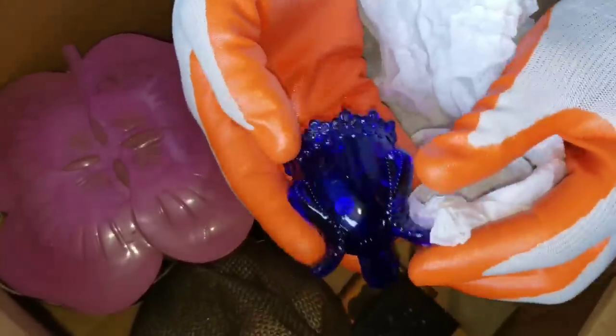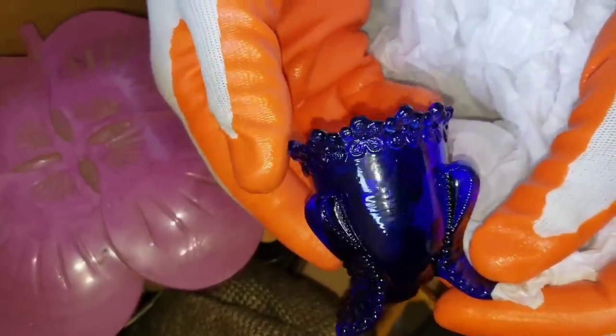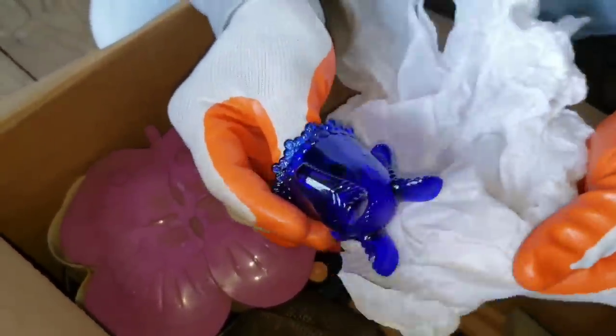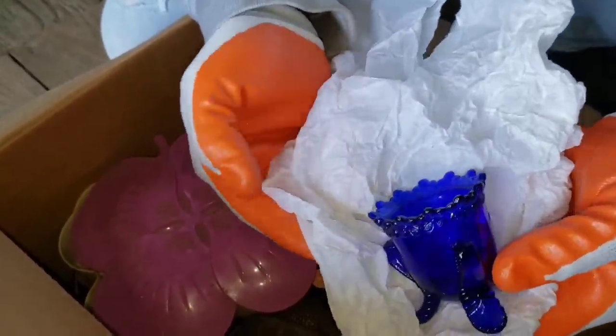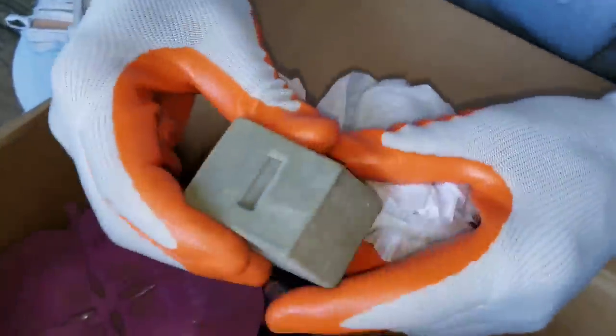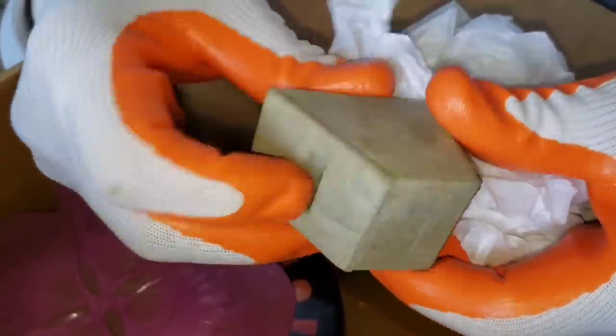Look at that carnival glass right there. That is beautiful. It's a pretty blue. What color does that look like to you? Well, I already know it's cobalt blue. I already know it's not purple, because they didn't make purple, from my understanding. But the kids just didn't care. Look at that, that's a ring holder.